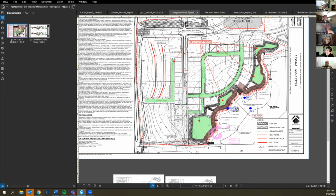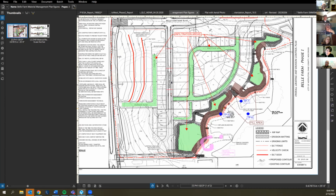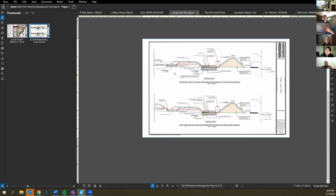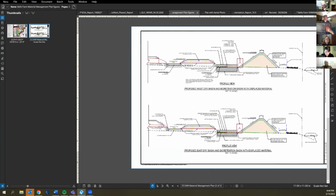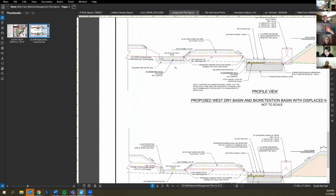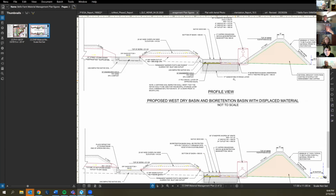So what's the purpose of the small pond? Go back to that cross section again. The small pond here is the forebay, just to settle out any of the larger particles as they come off the street. It's not for infiltration? No. Although I think there might be some infiltration that we've gotten some credit for, because the modeling takes that into account. But the primary infiltration is through the sandstone storage layer and the bioretention areas.